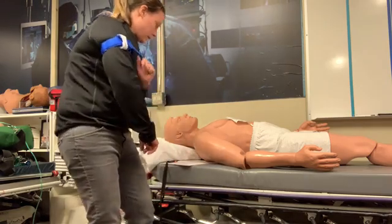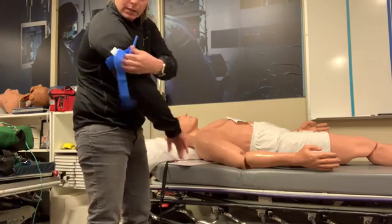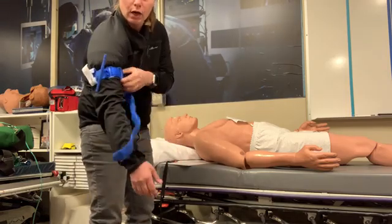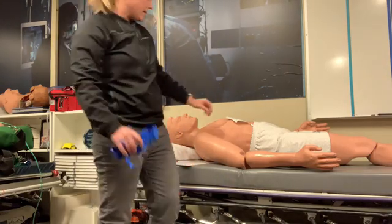So that would be getting your tourniquet in place. I'm going to go ahead and take this off myself. But remember, you'll either be applying that to a pool noodle or to a mannequin, and it could be an arm or leg. So once that's on, they'll let you know that the bleeding has stopped.